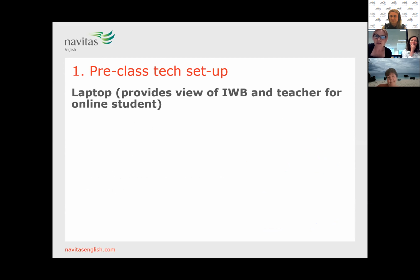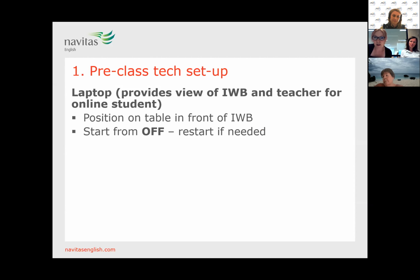The laptop is going to provide the view of the IWB. This will make more sense when we see the final picture, but it literally gives another view. It's like having another student sitting in the class looking at the whiteboard, and it's what all the class can see of the whiteboard and the teacher. Put the laptop on the table in front of the IWB. Start from off, again, restart if needed.